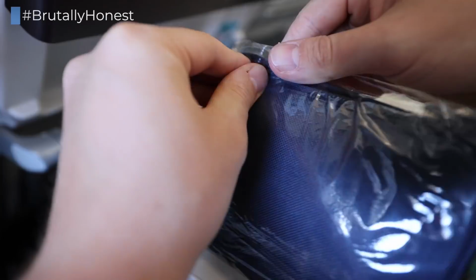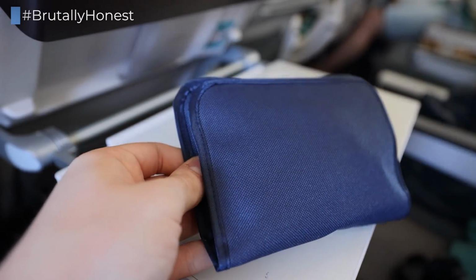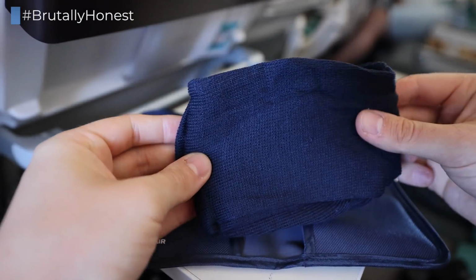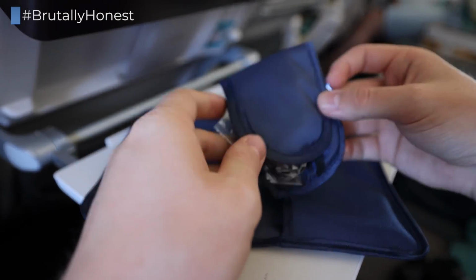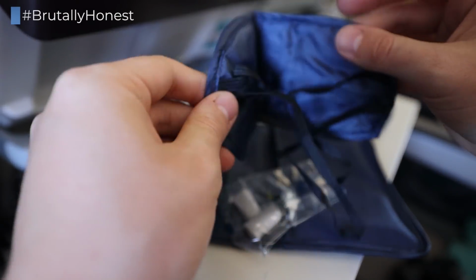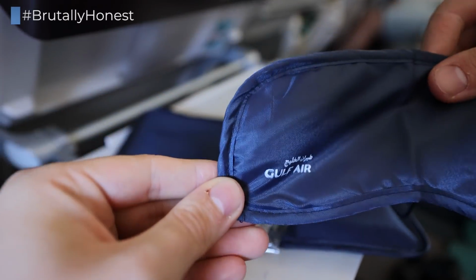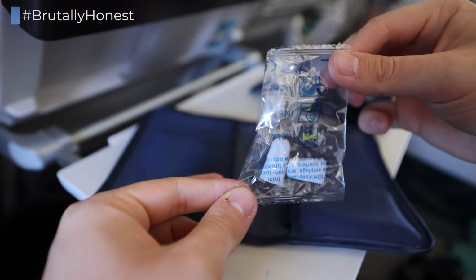Alright, so I'm curious to see what's inside the economy class amenity kits that Gulf Air provides on this flight. First here, we have a pair of socks. And then we also have a pair of eye shades and some earplugs. It's a small amenity kit, but these days, economy class really doesn't come with anything anymore. So that's a fantastic thing, and I certainly wouldn't have expected Gulf Air to provide it.